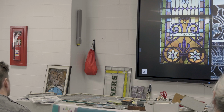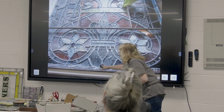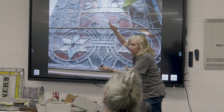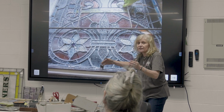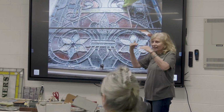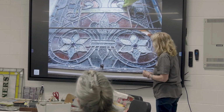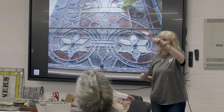So in this case, this is what we had to do. This just shows you, this part of the window is in what we call a ventilator panel, which actually tilts in the center. So they're very easy to take out. You just pull it out of its metal sash. Then we remove it from the metal sash, and the metal goes to people that do iron work.